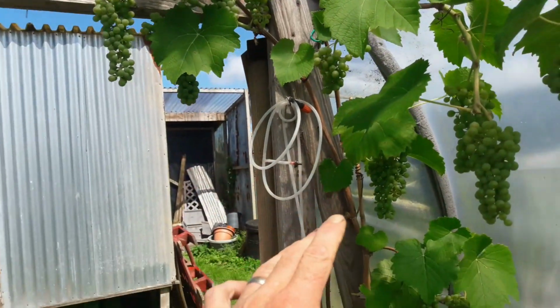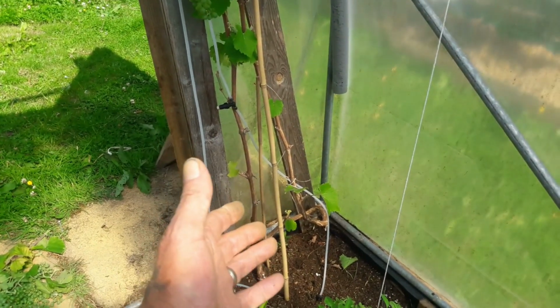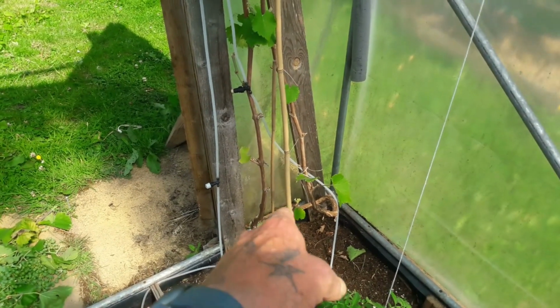As I say, this grapevine was bought out of Poundland and it was a pound. This is its third year, I think. No, it's only its second year.